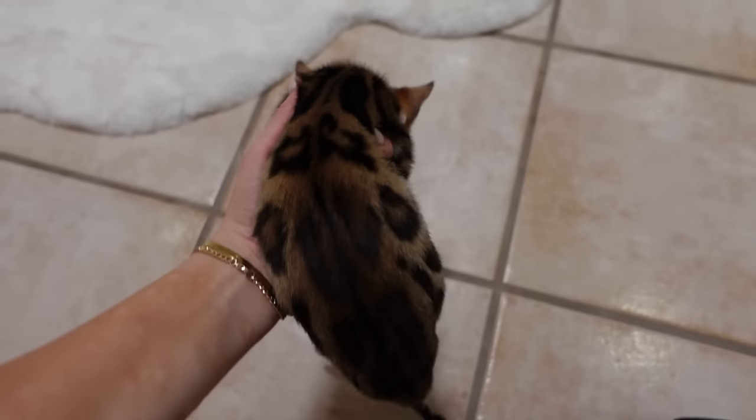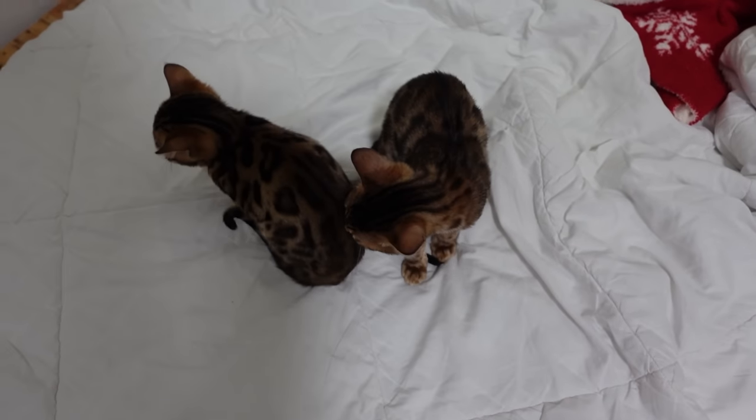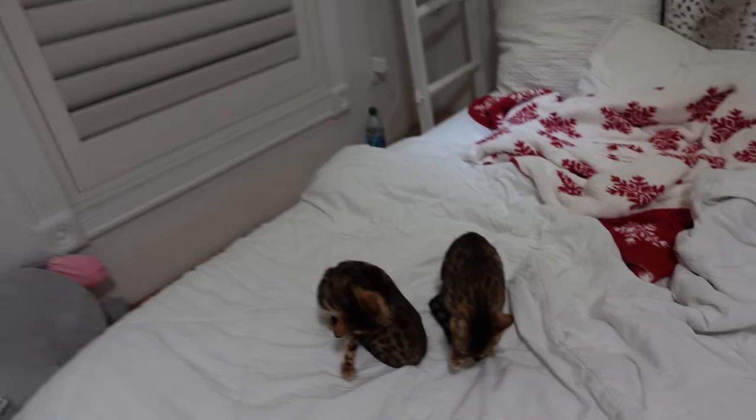Now this right here is the runt. Now if I bring them close together, you can see that this little girl right here is a lot smaller than this little baby right here. So we're gonna let them do their thing. You can see they're cleaning themselves. They're getting used to their new environment. And we are gonna set up the room for these little babies.